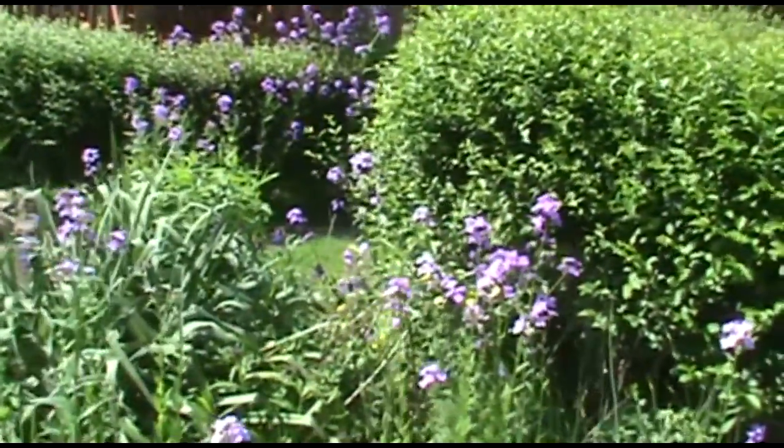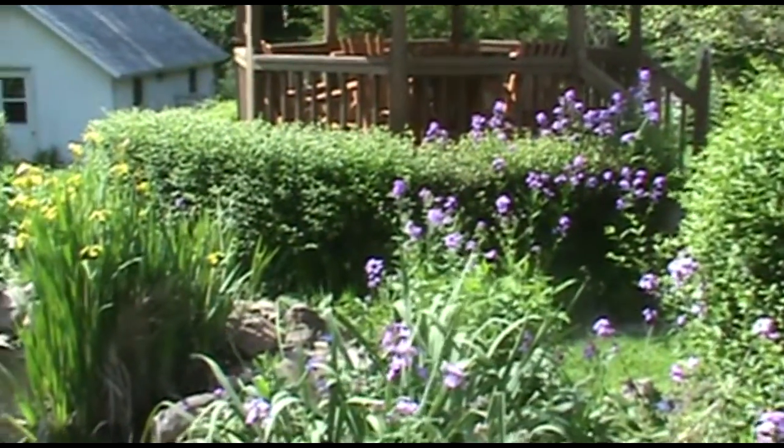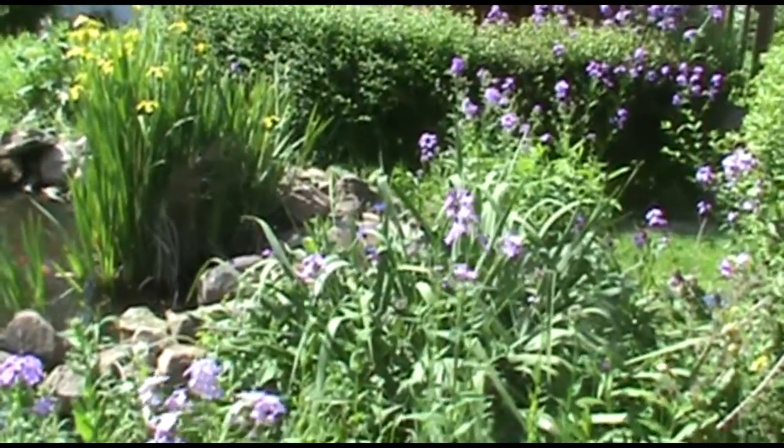These wild phlox are very prolific. They do spread by seed. I believe they are biennials, and they do a very good job of spreading, actually. As you can see, they are everywhere.